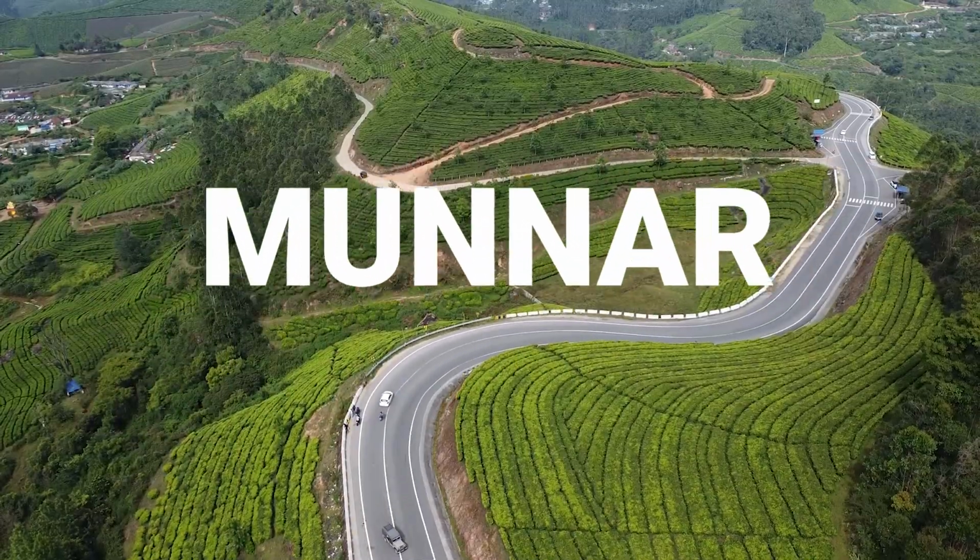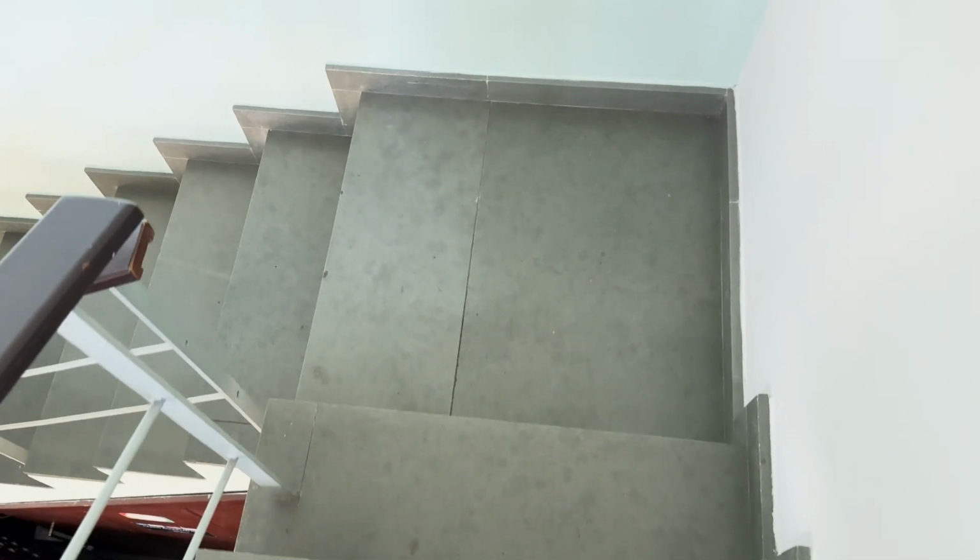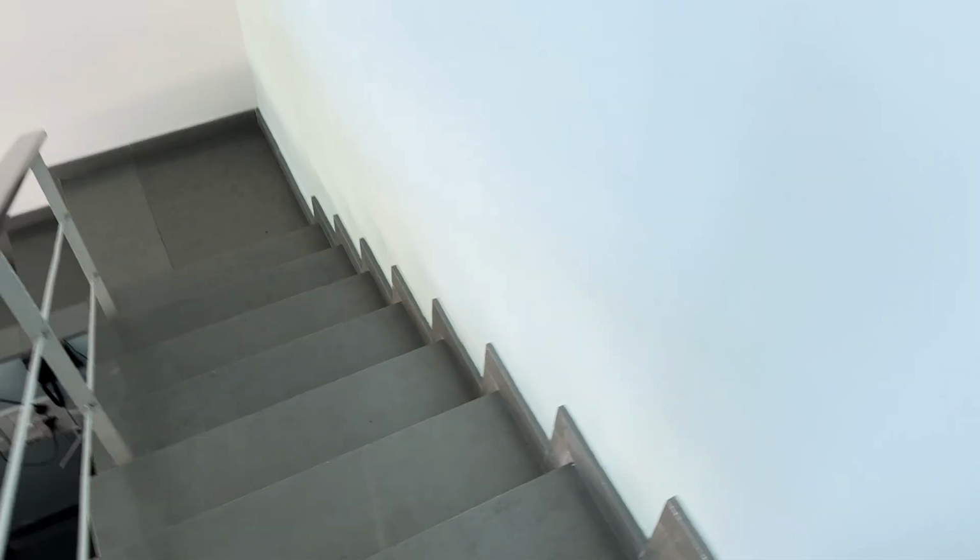Day 1 at Munnar. We're all set to explore this beauty. So we have just got ready and had our breakfast and are all fueled to explore this beautiful place. Before we start exploring our first day in Munnar, let us show you a quick glimpse of our stay.